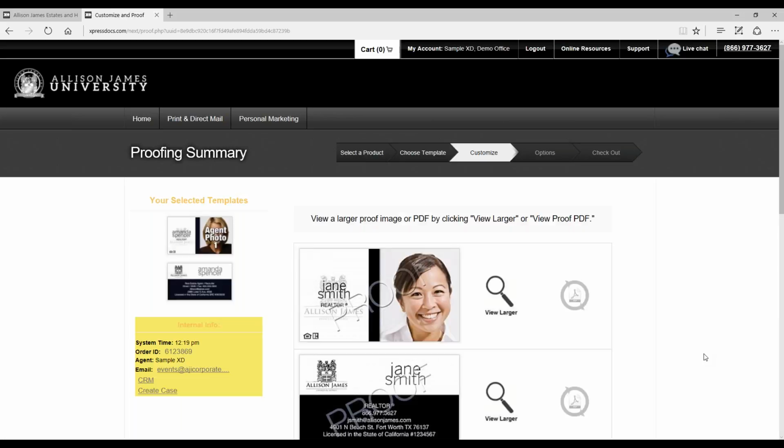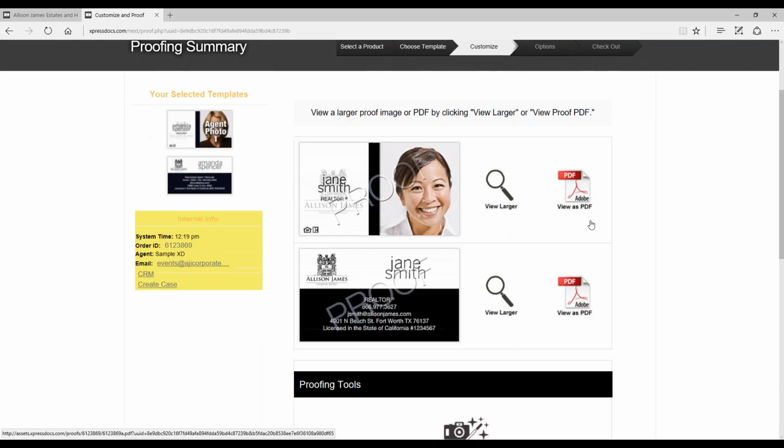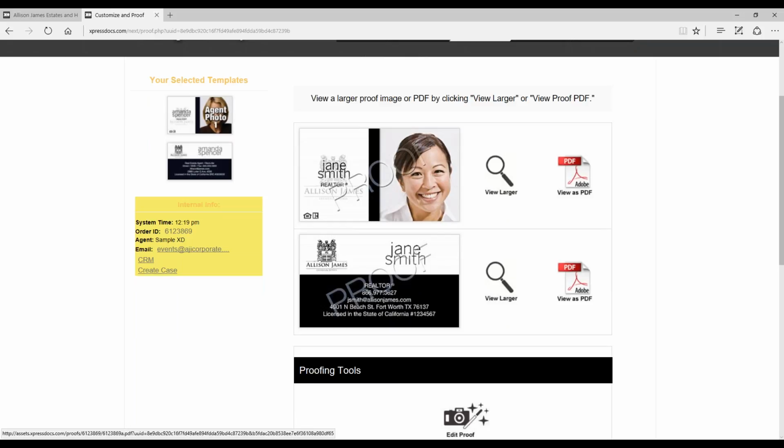And this is where, tying back into what I was talking about a moment ago, it's going to be important to make sure that you look at the proof to see how it's going to look. If something is getting trimmed off, let's say maybe the way the headshot was formatted, the top of the head is getting cut off in this proof, or trimmed off from the side, or maybe it just looks a little pixelated and grainy. How it looks on these proofs is how it's going to print. So it's very important to look at both the front and the back. You're validating that everything's spelled correctly, but you're also validating that something isn't getting trimmed off improperly or looks incorrect. You can either view the proofs larger, or you can view them as a PDF.